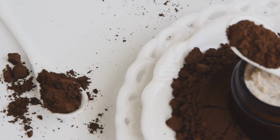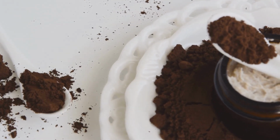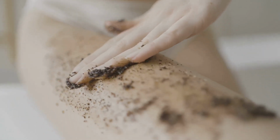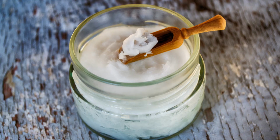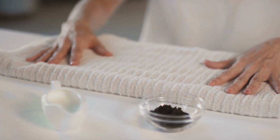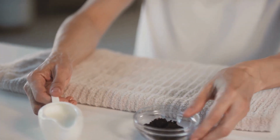Let's talk about a mask that will energize, exfoliate, and moisturize your skin. The coffee and coconut oil mask. Coffee is a natural exfoliant that helps to slough away dead skin cells. Coconut oil is deeply nourishing and moisturizing. Mix 1 tablespoon of finely ground coffee with 1 tablespoon of organic coconut oil.